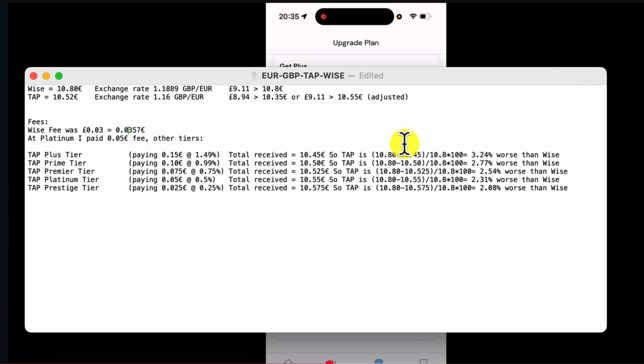So that is about €0.0357. Okay, so I think I've seen what they've done here. They've made it so that if you go for the top tier, then you're actually paying €0.025, which is cheaper than Wise. So that's how it looks. Upgrade your tier, and you're paying less in fees than you would with Wise.